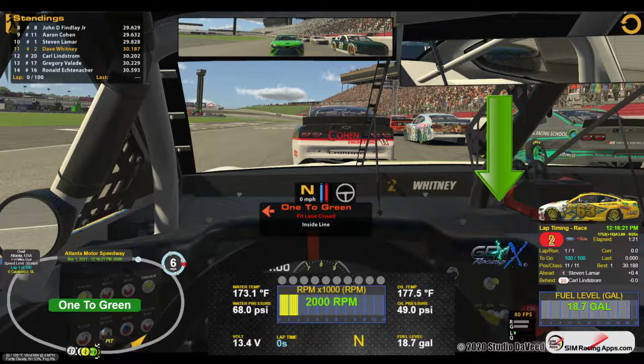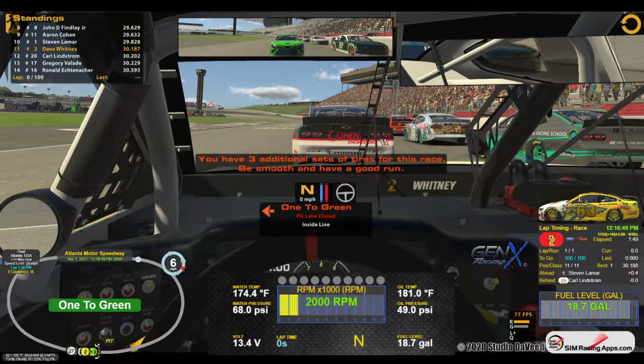Running GENX's Season 202 setup. Changed the steering ratio to 14 to 1, and it felt really loose. If you saw my AI race here, it was like on rails. But it was super bad loose here, so I went through the matrix and just did a few clicks here and there to tighten it up just a little bit. I was really working my tire.